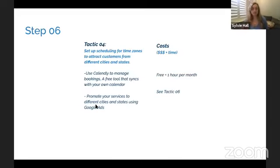Tactic 4, Calendly, the tool we mentioned for bookings, is actually free. So it might just be 1 hour a month where you put in your availability. You can have a pro account with them, which I believe is like $7 a month or something, that allows you to put on your logo. But for all intents and purposes, you could use it for free, just as is. And then promoting your services to different cities and states using Google Ads will be covered in tactic 6, which we'll come to later for the budget.